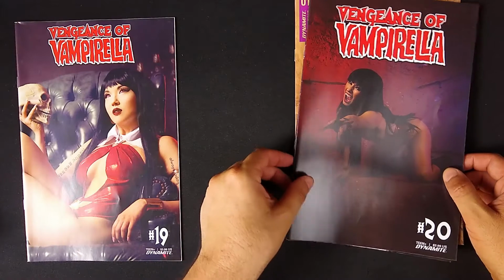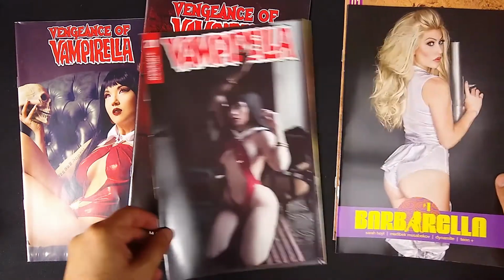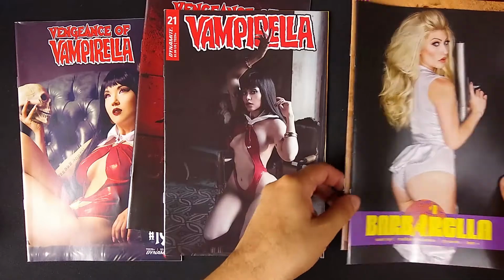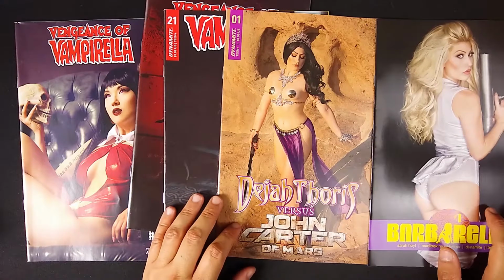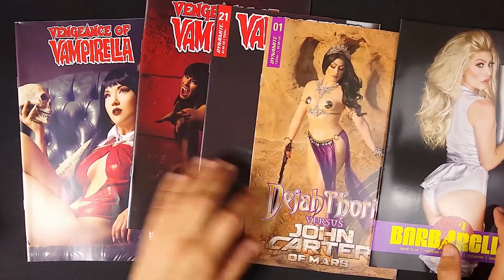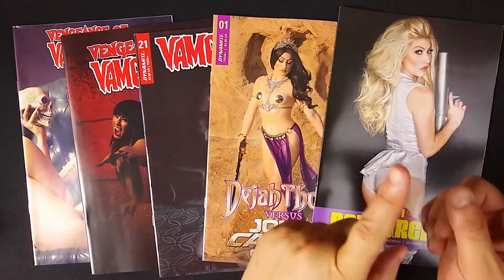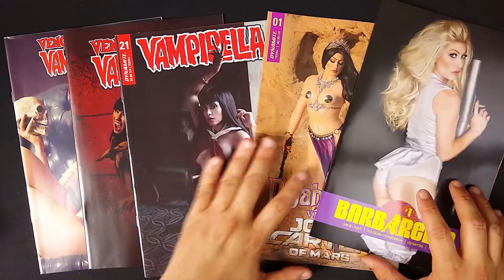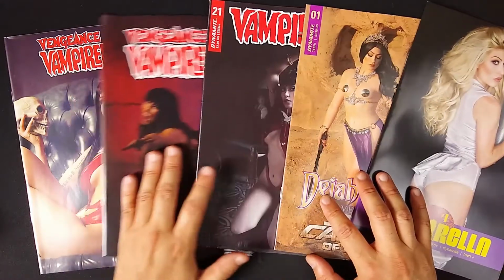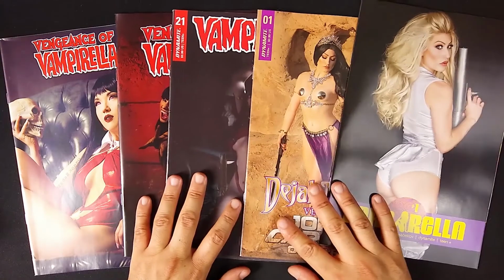Going over to Dynamite, always get the cosplay covers. Vengeance of Vampirella number 19, number 20, Vampirella number 21. The series is about to end at 25. Barbarella, brand new series number 1, and Deja Thoris versus John Carter of Mars number 1. So all of the cosplay covers. It'd be cool if some of the other publishers also did cosplay covers. They don't need to be as revealing as this, but cosplay covers are always cool because you can see these fantastical characters created in the real world.